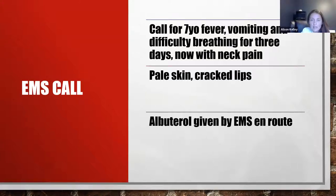The next call that I wanted to go over was a 7-year-old. Rescue was called by mom for the child having a fever, vomiting, and difficulty breathing for 3 days. The reason she was calling was not for that, but because the patient had now developed neck pain.